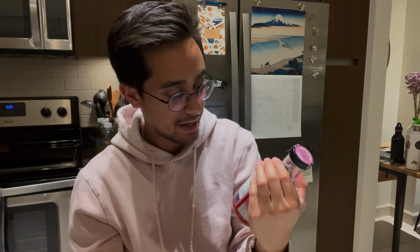But the bottle here is showing 16 ounces and the label says 10 grams of sugar. So the 2.4 Brix actually gets pretty close to the 10 grams of sugar in this bottle.